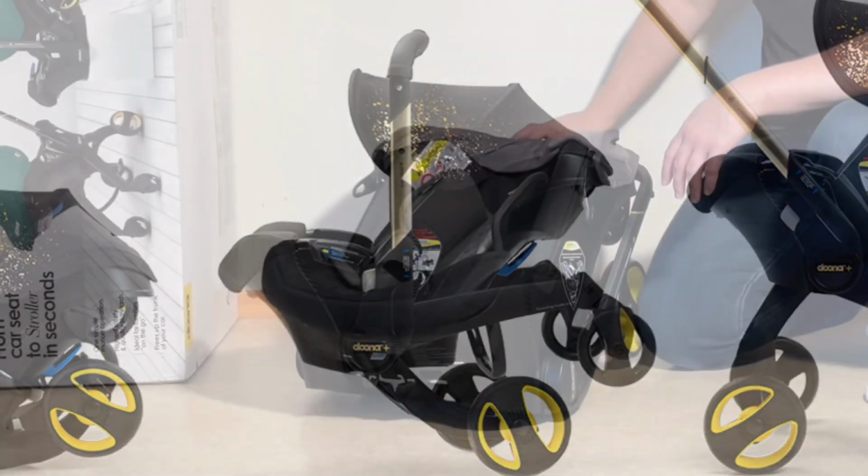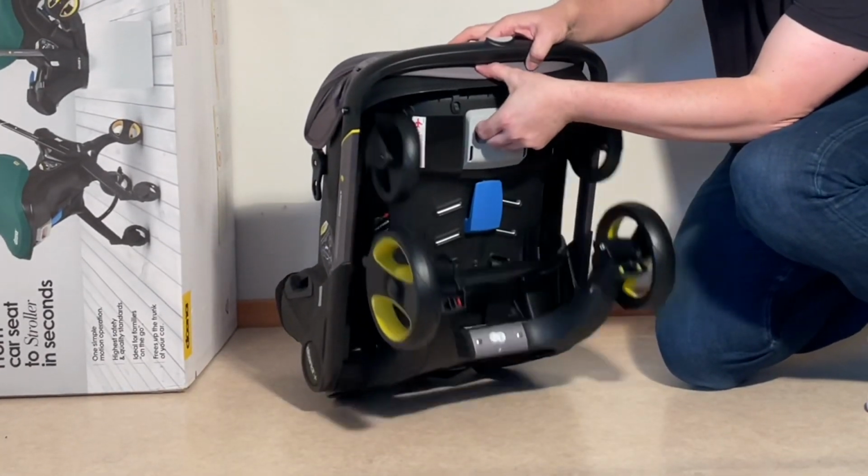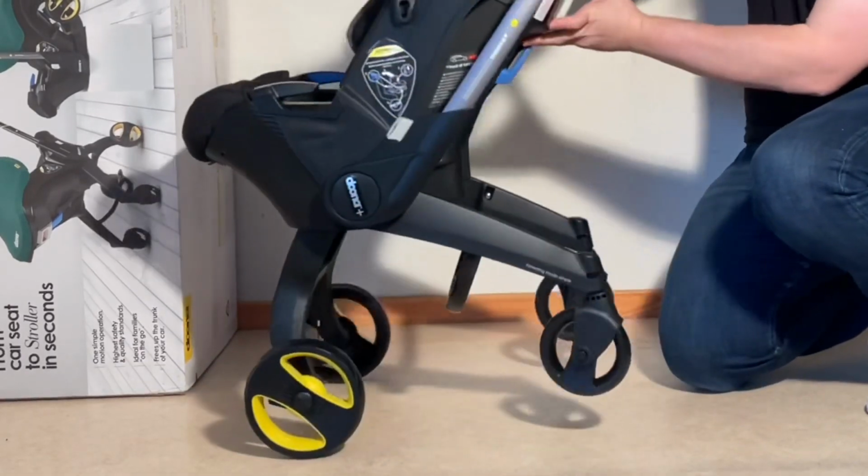So let's get started then, looking at the Doona in terms of child comfort, ease of use, performance and mechanics, and digging into whether it's actually worth its relatively high price.